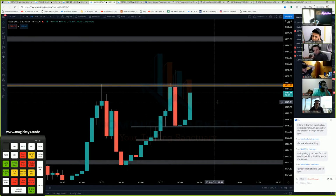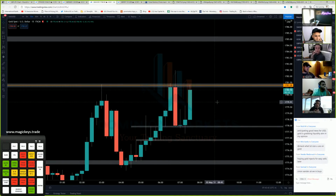Rakeel's making tea. Fasting is, I think, basically with the sun. The sun was screaming a little bit. Oh, all right, it's still fasting. What lot size are you using on gold? One lot?